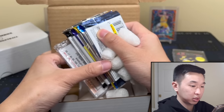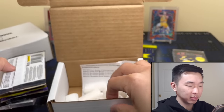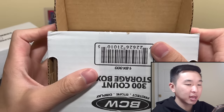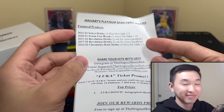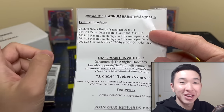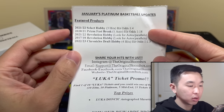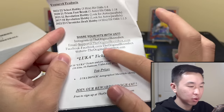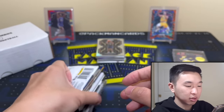Here are packs. That's an interesting pack. That's 17-18 Revolution? I don't know. Maybe I'm tripping. Let's see. Are my pack identification skills on point? All right. It is. All right, there we go. I'm totally proud of that skill. Select Hobby, Prizm Fast Break from 2021, Revo from this year and Tatum's year, and then Chronicles Draft again. Luka promo, there's their social media, same thing. Let's see the packs, and here's 35 point again.